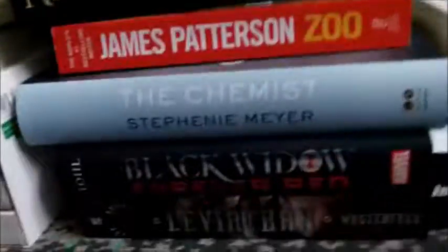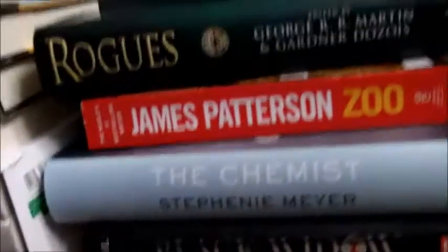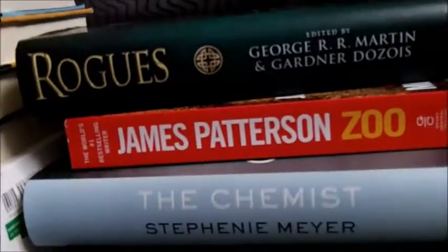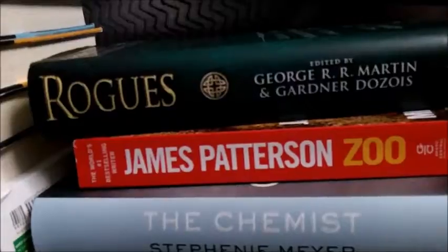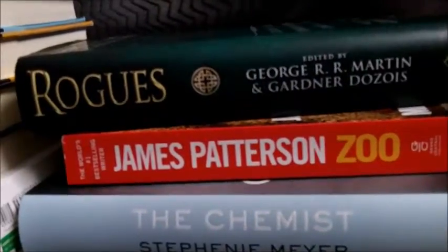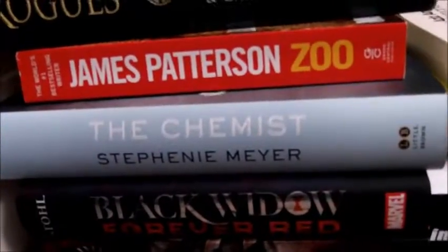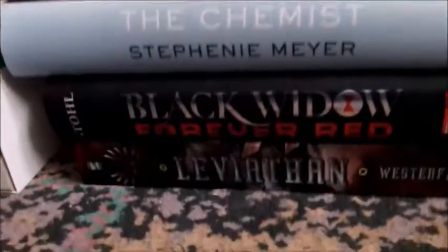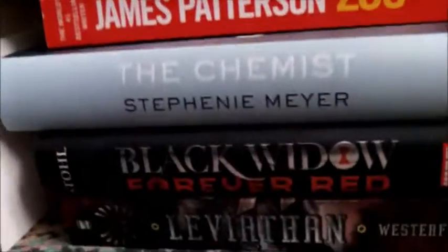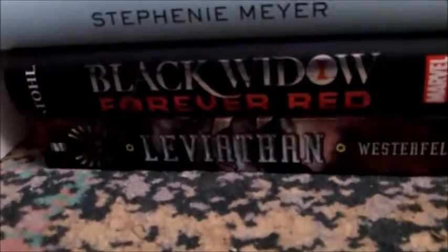I'm sorry. Okay, so this is kind of the section that I didn't really know where to put the books, so this is what that is. So I have Rogues, which is a collection of short stories from a bunch of different authors, George R.R. Martin, Gillian Flynn, people like that. Then underneath I have Zoo by James Patterson. Then I have The Chemist by Stephenie Meyer, which I just bought yesterday. Black Widow Forever Red by Margaret Stohl. And then Leviathan by Scott Westerfeld.